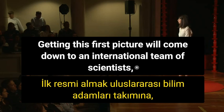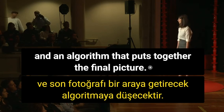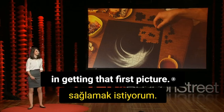Getting this first picture will come down to an international team of scientists, an Earth-sized telescope, and an algorithm that puts together the final picture. Although I won't be able to show you a real picture of a black hole today, I'd like to give you a brief glimpse into the effort involved in getting that first picture.